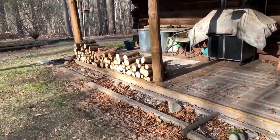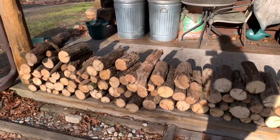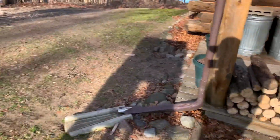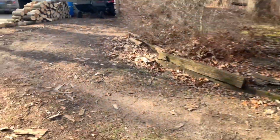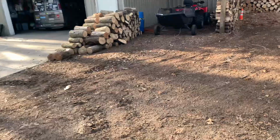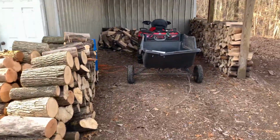And then you can just see this is stuff Mike and I cut for my mom. We go through our woods, the neighbors' woods, and get standing dead stuff that's ready to burn that doesn't need to be split. And we'll be burning that soon. We got a fire going today, but it's going to be in the 60s this weekend, so we won't have a fire.